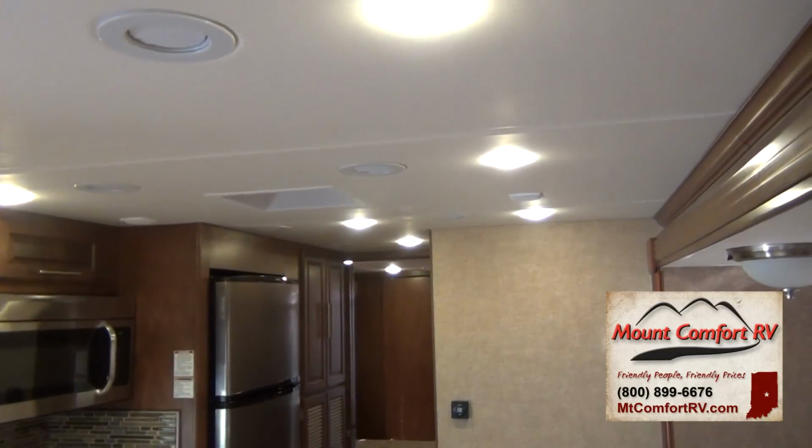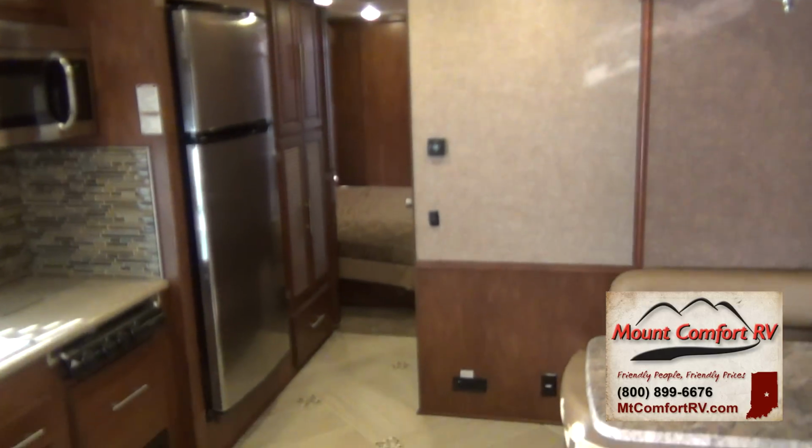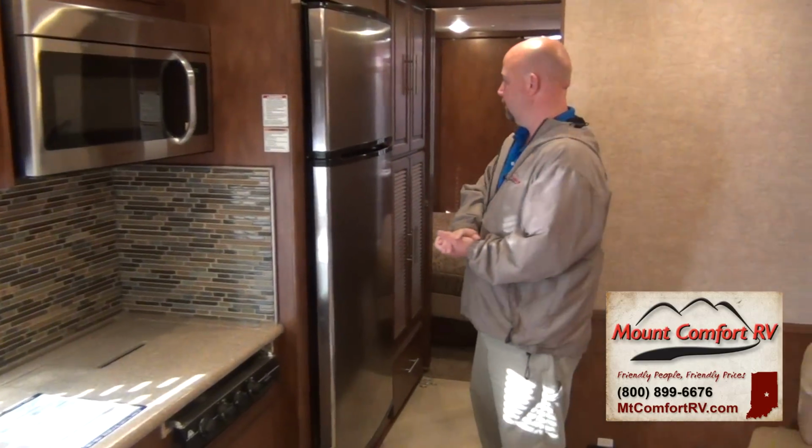Instead of just a vent or a wimpy fan, we actually have a fantastic fan in the kitchen area. So if dinner gets a little too done, as my wife calls it, this is going to ventilate that right out. I actually wish I had one of those at home.